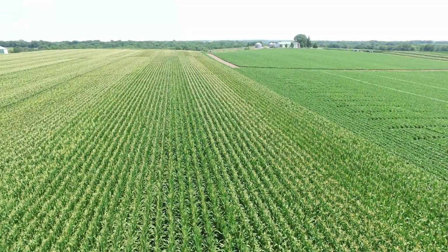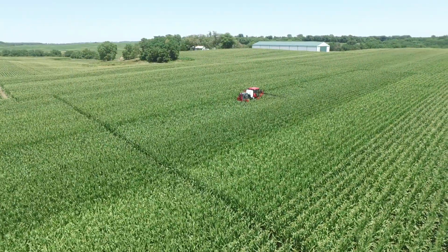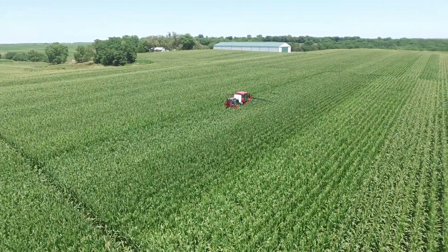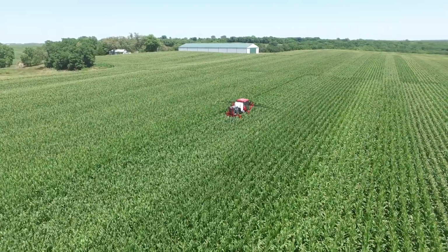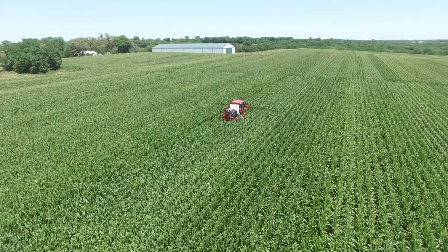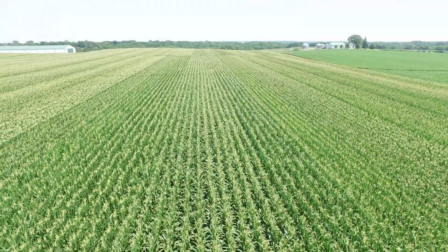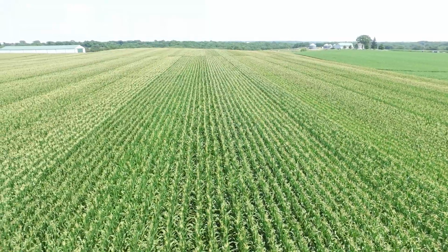In this trial, we have 30 different hybrids planted where we have applied an R1 application of Bayer's new triple active ingredient fungicide, Delaro Complete. This trial focuses on understanding which hybrids respond greatest to a fungicide application relative to other hybrids to help provide information on where a fungicide would provide the greatest return on investment.